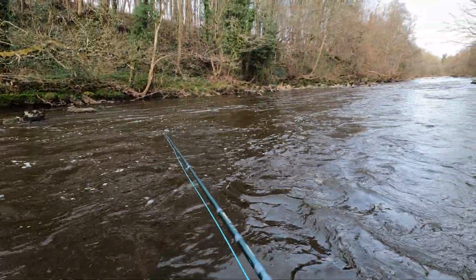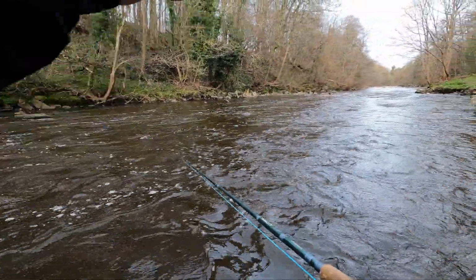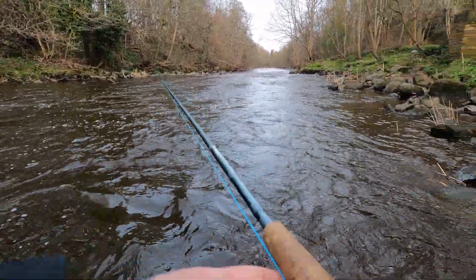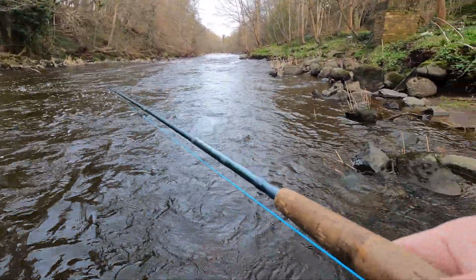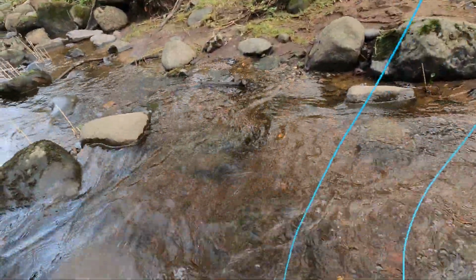Right, so what I'm going to do, turn the camera off so you don't have to watch me stagger and trip my way up down river. I'm just going to go down again like another 10 yards. In fact, you know what, I'll just leave it on. If I fall in, it'll still be funny. Oh, nearly.